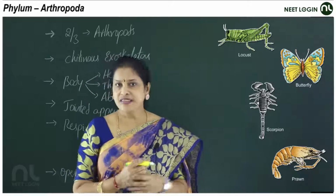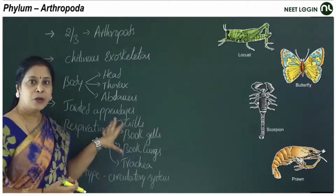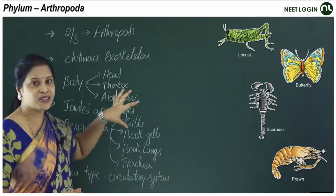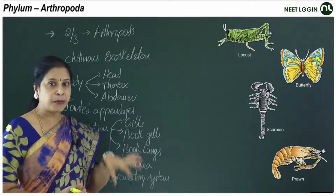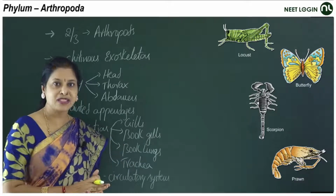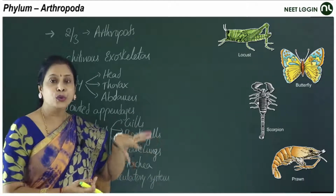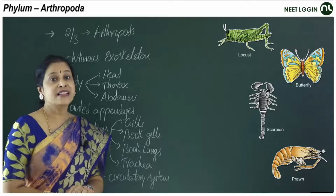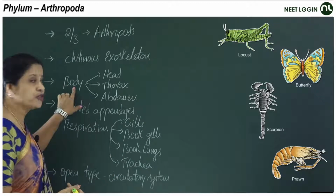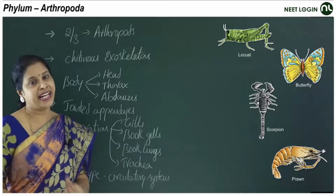And these are also the coelomates, true coelomates like Annelida members. The body is covered by a chitinous exoskeleton. Chitin, the hardest one, is a polysaccharide, a very hard substance, which protects the animals, preventing dehydration. So this is also one of the factors which made the arthropods lead a successful life and dominate in their numbers. And coming to their body division, the body is divided into head, thorax and abdomen.